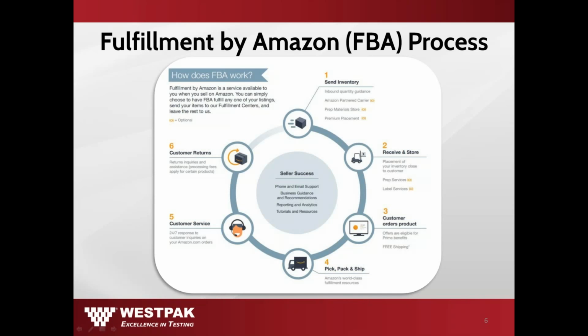One of the first acronyms we'll be going through today is fulfillment by Amazon, or FBA. So what is it? Fulfillment by Amazon is a service available to vendors and sellers to choose to have Amazon fulfill orders. The diagram on this slide goes over the FBA process. A seller will send their product to Amazon to hold at a fulfillment warehouse. From there, once the customer submits an order, Amazon will pick, pack, and ship the order to the customer. There are several benefits to the FBA service, including Amazon-provided customer service, along with handling of customer returns.